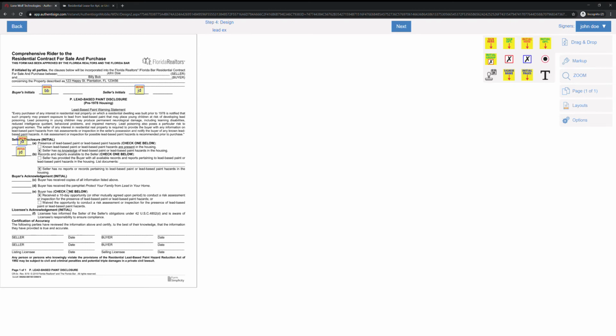So here you're going to mark whether the buyer is going to initial here pretty much all the time. So let's go to the buyer signature. And you're going to have the buyer, all the buyers, initial on Part C. You're going to have them initial on Part D. And you're going to have them also initial in Part E here. Basically that the buyers receive copies of all information listed above, including the copy of this. They're acknowledging receipt of this. Even if there's no reports, you want them to acknowledge receipt of this particular page here. So you have them initial on every single line here, the buyer.